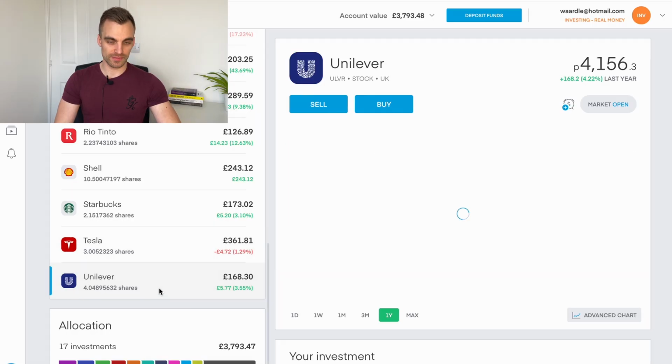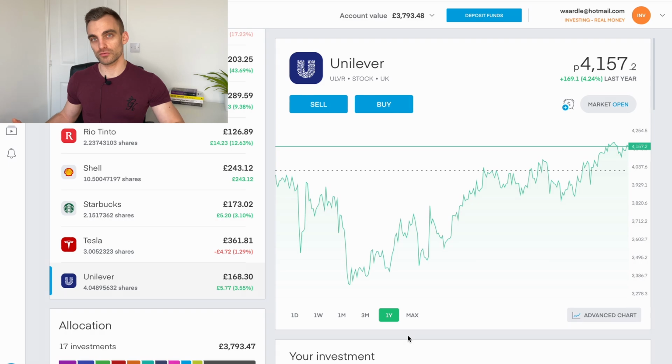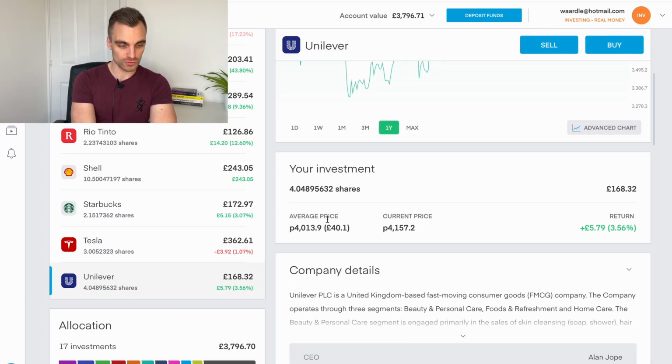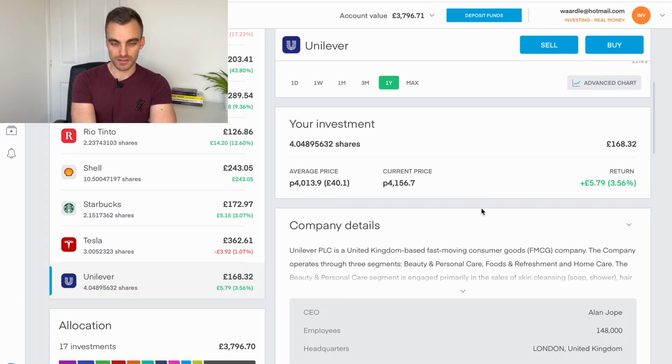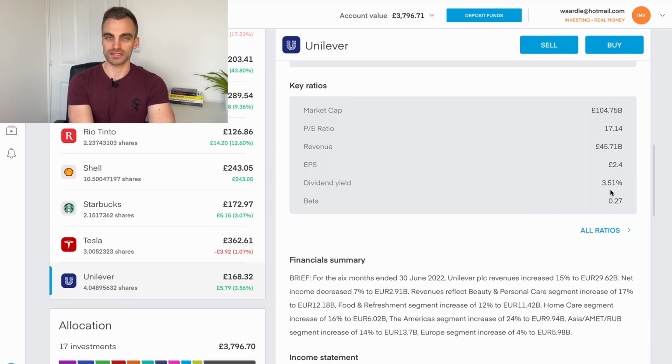And then finally in the position, we've got Unilever, up actually 4% so far this year. So not done too badly when considering the overall stock market. I currently hold 4 shares in this company, again up just over 3.5%, and again another UK dividend paying company paying 3.51%, which comes into the portfolio quarterly, so fairly nice.